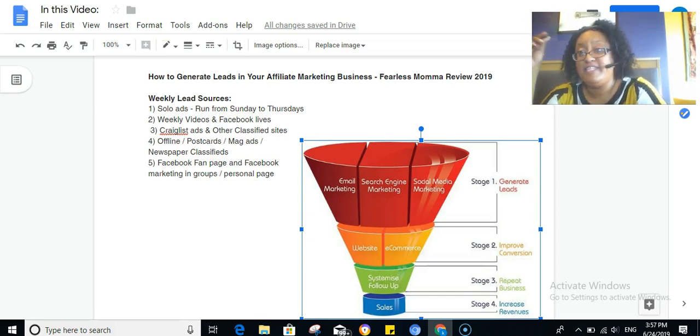Okay, now that I've said all of this, I've given you about 5 or 6 ideas of weekly lead sources that you can use in your business. How do you put this together? Okay, first you want to have a basic understanding of how lead generation works. Ideally you want to pick 2 or 3 methods of lead generation from this list, or ones that you create yourself, and you want to make that part of your daily routine.